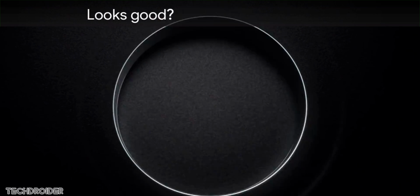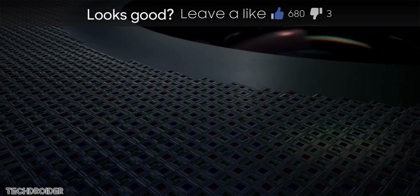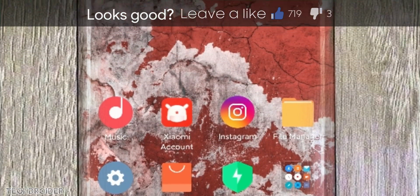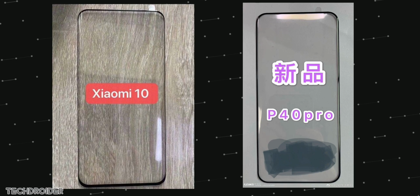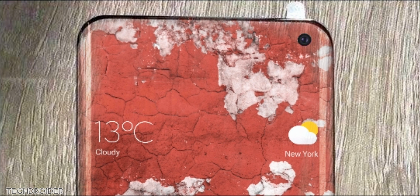punch design. Leaks say the standard Mi 10 is gonna feature a single hole, while the 10 Pro will have dual holes for the selfie shooter. So all in all, this is the final design: curved display, hole punch on top, and slightly thick bezels and chin, then this tempered film.